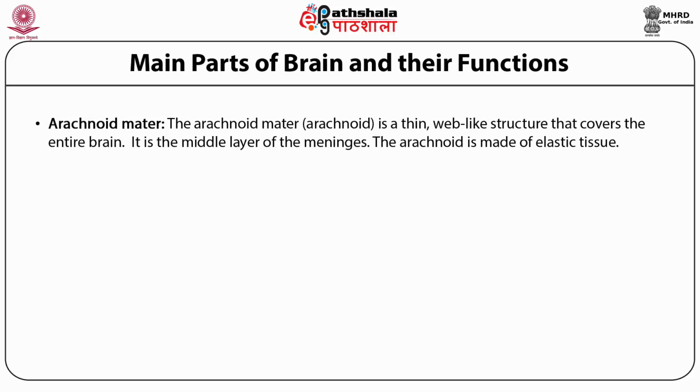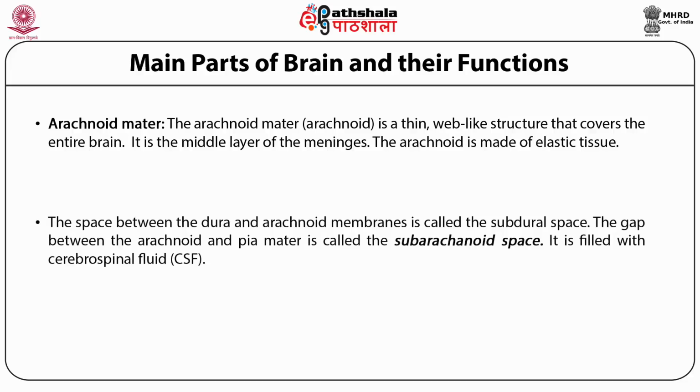Arachnoid Mater. This is a thin, web-like structure that covers the entire brain. It is the middle layer of meninges. It is made up of elastic tissue. The space between the dura and arachnoid membrane is called the subdural space. The gap between the arachnoid and pia mater is called the subarachnoid space. It is filled with cerebrospinal fluid or CSF.